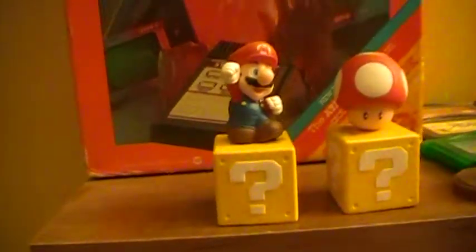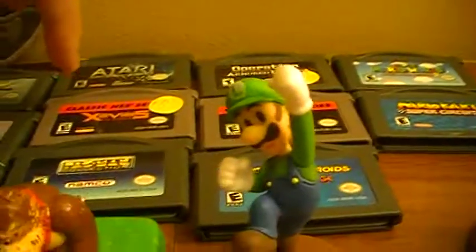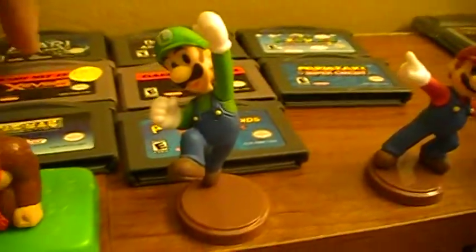But anyway, down here, I got the Mario toys. They kind of take up room up here because I know I could put some more Game Boy Advance games right here. And as you can see, there are the Game Boy Advance games, and they're pretty cool because some Game Boy Advance games are actually NES games that were ported to the Game Boy Advance, and you can know if you find one if it says Classic NES Series on it. So that's pretty cool.